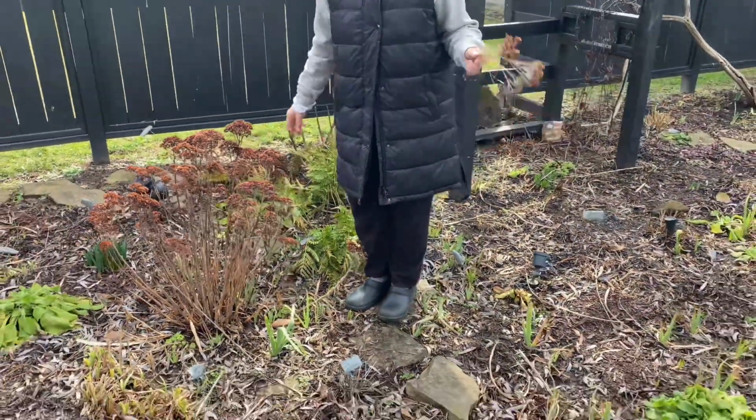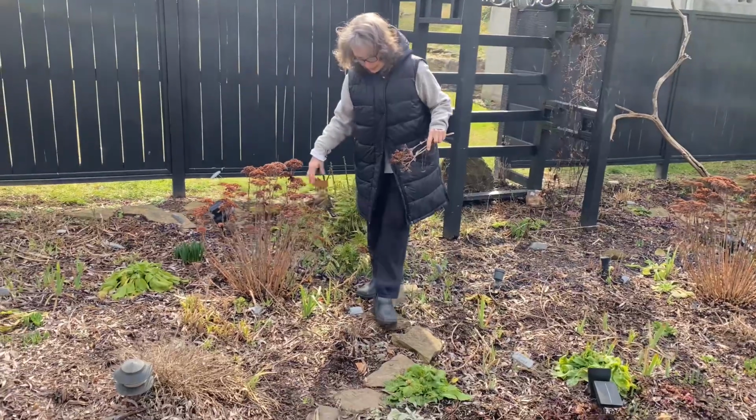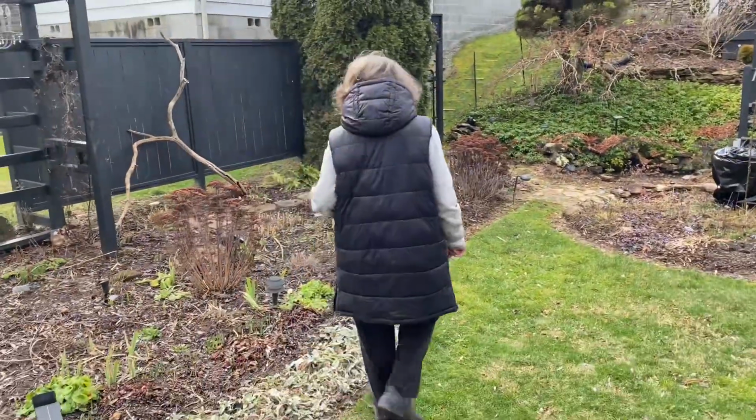But I've used the dried sedum in a couple of flower arrangements. I have too. These things have been very nice to have in the house, along with your lavenders, and any seed heads are good to hang and dry.